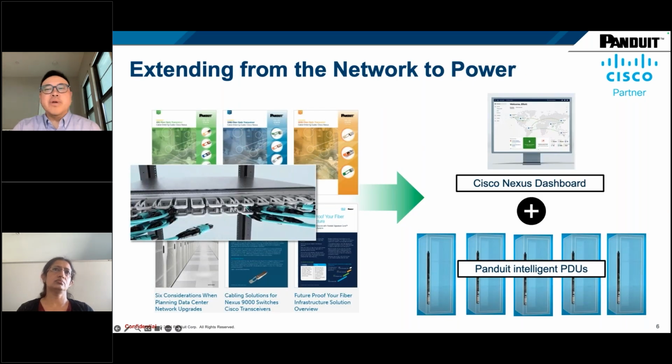As discussed, Cisco and Panduit have partnered for over 20 years, enabling network transitions to 10 gig and now 100, 400, and even 800 gig. These validated architectures built by Cisco and Panduit engineers and product managers can be seen both on Panduit and Cisco.com, as well as our Cisco Alliance landing page on Panduit.com, which consolidates all this information.